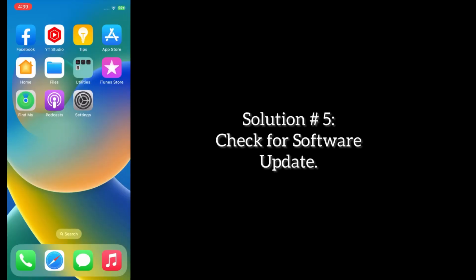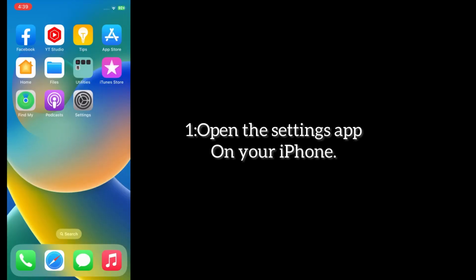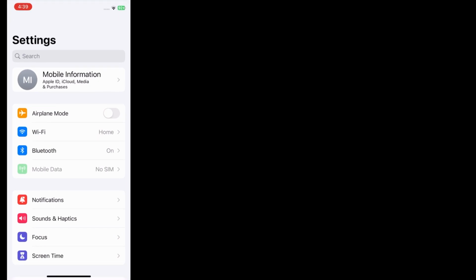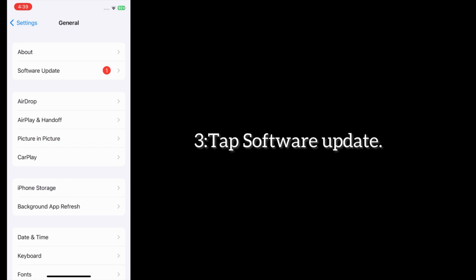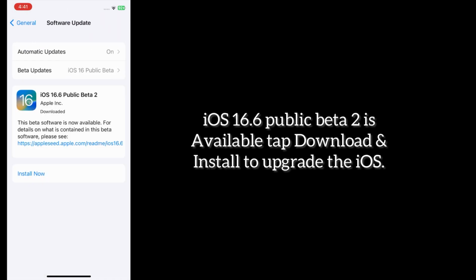Solution number 5. Check for software update. Open the Settings app on your iPhone. On the Settings page, scroll down, tap General, tap Software Update. iOS 16.6 public beta 2 is available. Tap Download and Install to upgrade the iOS.